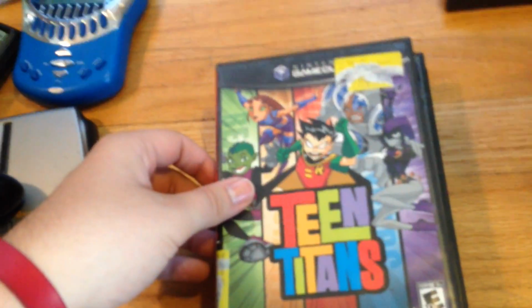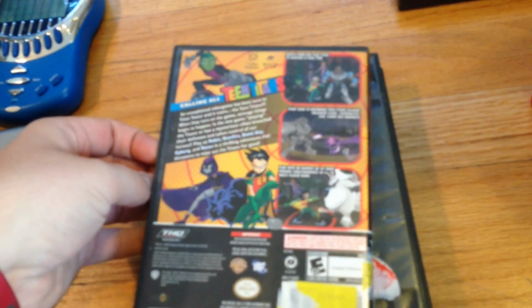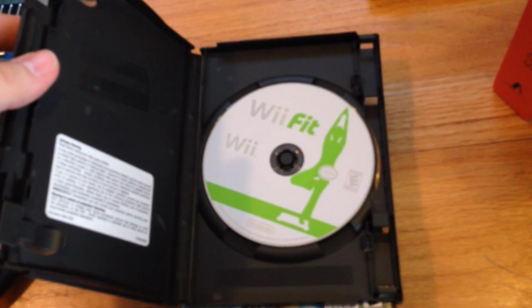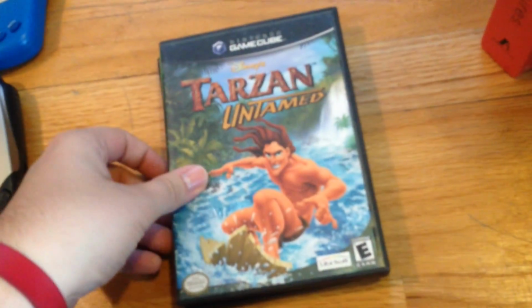Got Teen Titans. That came with those other two GameCube games I showed you earlier. I think this is already sold for 12 or 15 or so. Decent condition. Got Wii Fit. This was inside one of the Wiis. I really expected there to be one or two other games inside, but there wasn't.